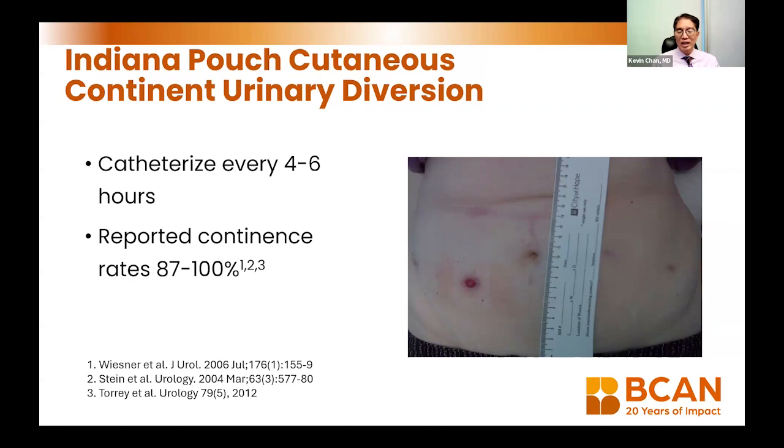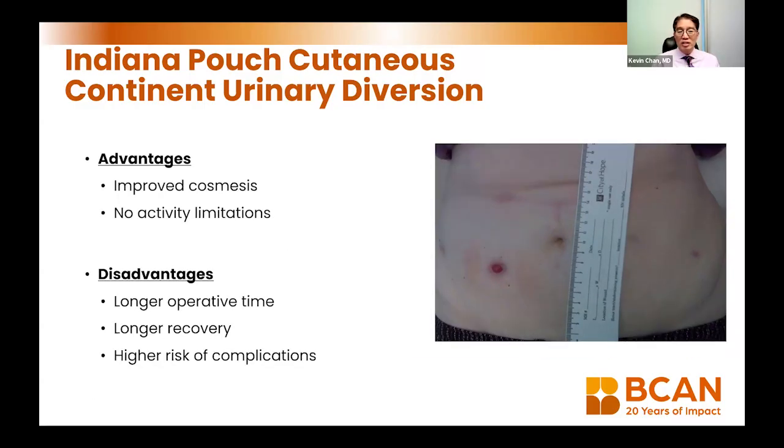Kathy and I have a patient who runs competitive 10K races with one of these pouches. We have another patient, she teaches 14 boot camp classes a week with an Indiana pouch. So you can be as active as you want to be. There's just a Band-Aid covering this spot. So the advantages are similar to a neobladder, improved cosmesis and no activity limitations. And again, the downsides are similar to a neobladder, a little longer operative time, a little longer recovery, and a little higher complication rate.